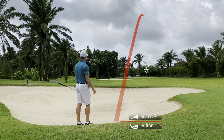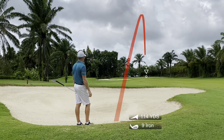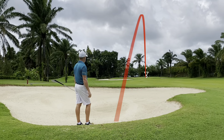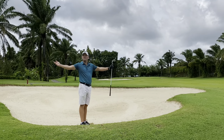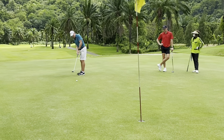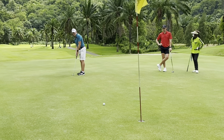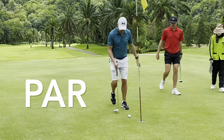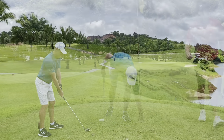But this is a lovely bunker shot. Went up a club, 9 iron, caught it clean, directly on line for the pin. Is that worthy of a Carter Spaz? It should be. Come on. Anyway, leaves us another birdie opportunity. Don't leave it short, Carter, but it's a tap-in par. I haven't had many pars this round, so we'll take that.